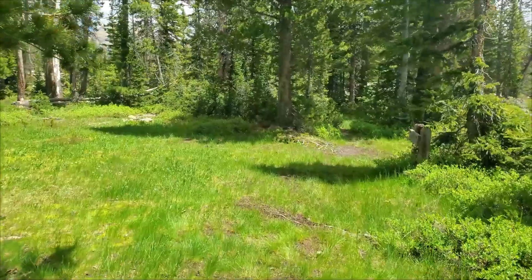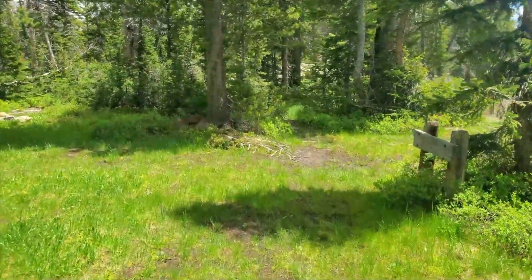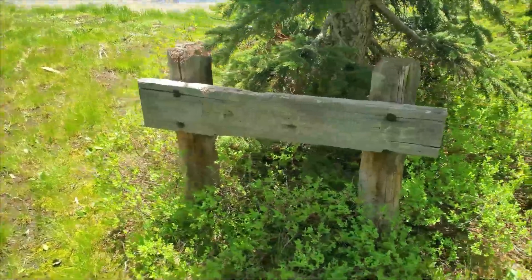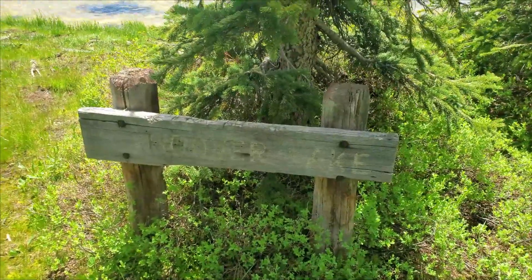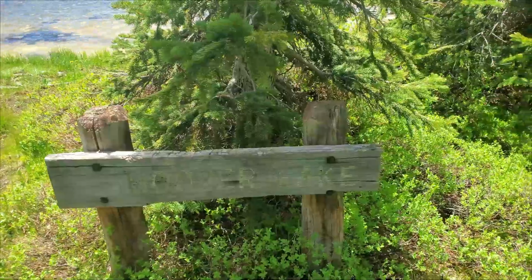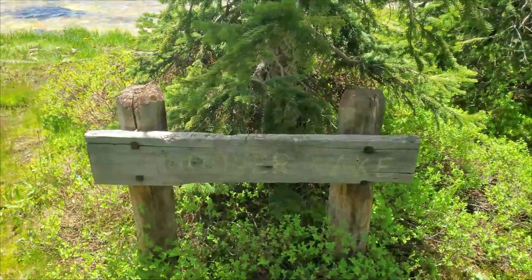Alright, this is looking really promising. This is the second sign I've seen for Hoover Lake. This is the older of the two. I took a picture of the other one because there were some people walking by while I was trying to film. This is an older one.